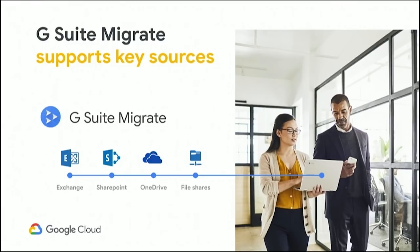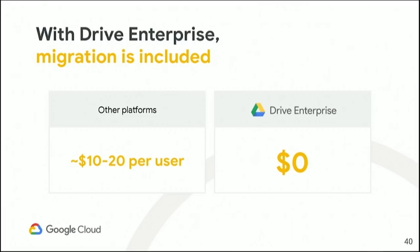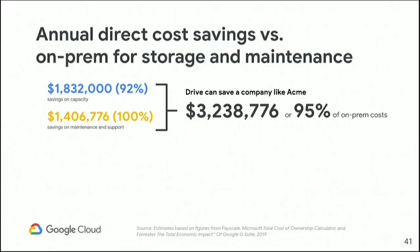And if you look at moving to G Suite overall, not just Drive Enterprise, G Suite Migrate can also move your email and your calendar for you. Now, migration is more of a one-time expense, not an annual expense, but let's not leave out what that cost is. Typically in the industry, these solutions cost $10 to $20 per user. So for a company like Acme, this is $200,000 to $400,000 on top of all of the annual cost savings that you've seen.